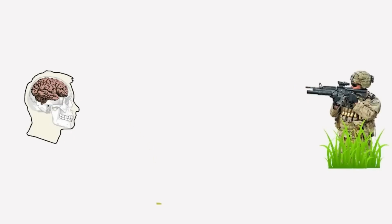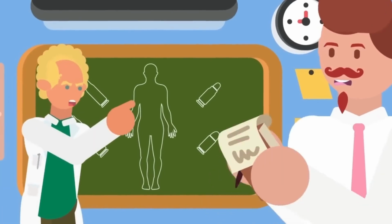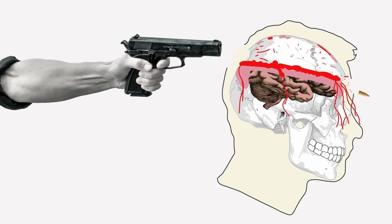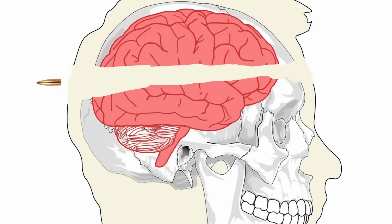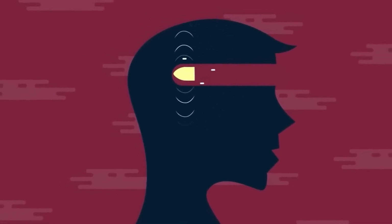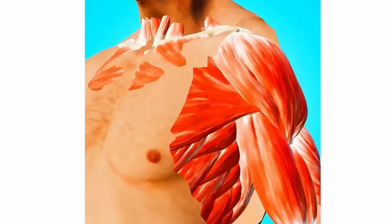Now the second factor, distance. The farther the shooter is, the less power and penetration the bullet has when it reaches the body. But the third factor is the most critical: the location of the wound. We can divide the body into three main regions. The head, the deadliest place to be hit. Once a bullet penetrates the skull, there's almost no resistance, and it can destroy brain tissue instantly.